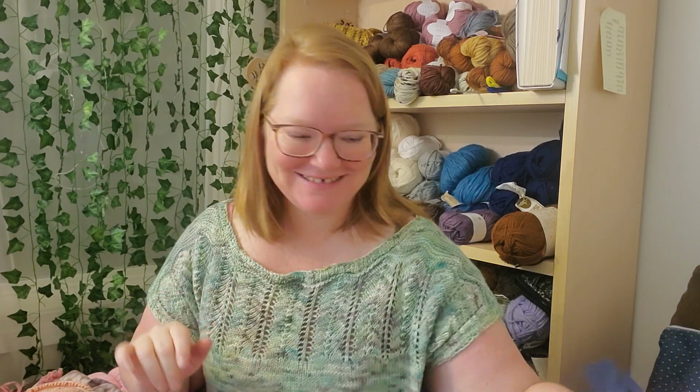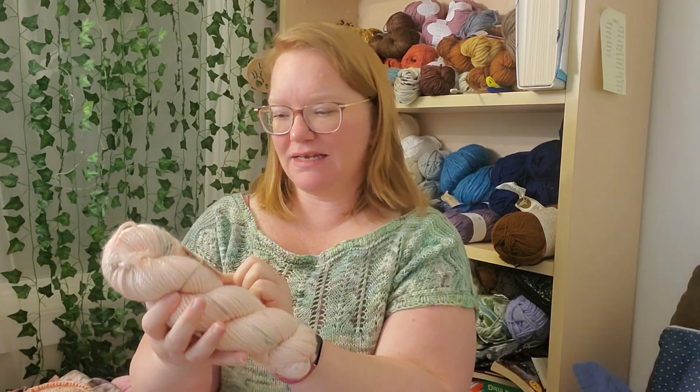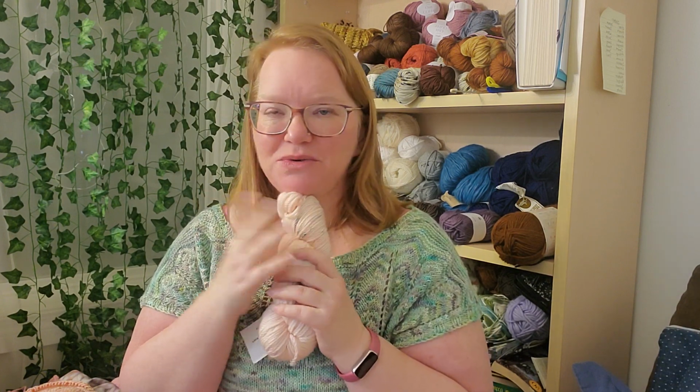Speaking of pink, I had 2 skeins of this by Skein or Shine, and it is called Peaches. And again, I couldn't figure out what to make with this. I had 2 skeins, so you kind of want to make a project together. I obviously didn't.